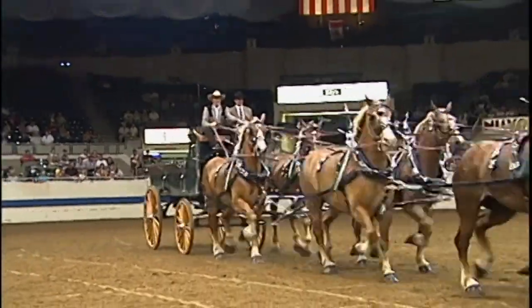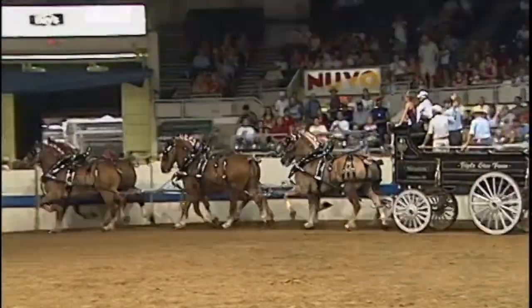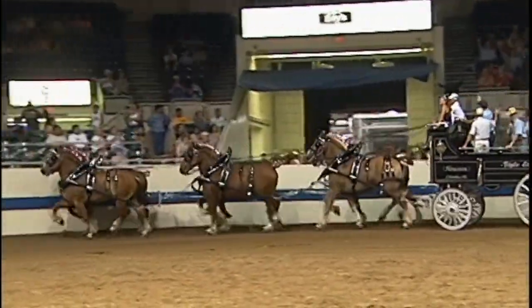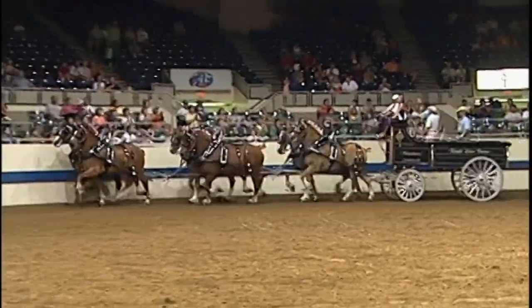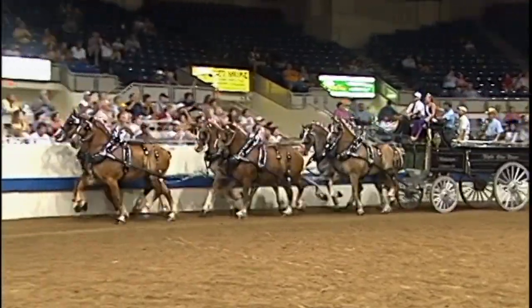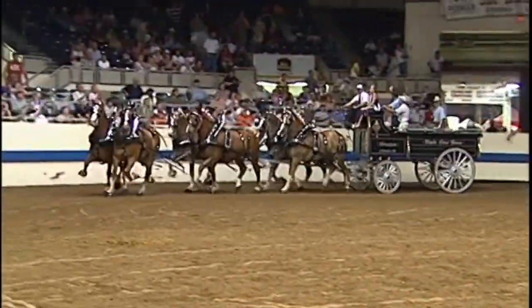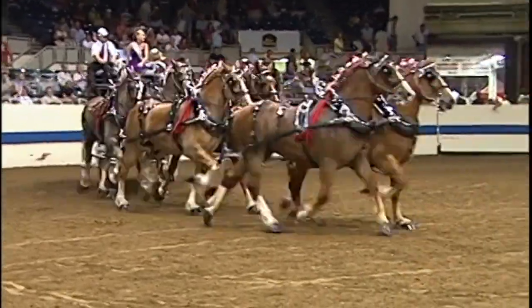Additionally, six-horse hitches are often used for commercial advertising, as are the fours and even the pairs teams. Many companies use a Belgian hitch as an advertising vehicle, since the Belgians are so spectacular. After all, what would a parade be without at least one team of impressive Belgians pulling an enormous wagon? They are most definitely crowd pleasers.